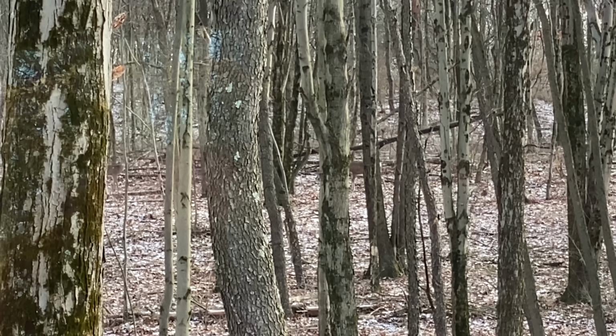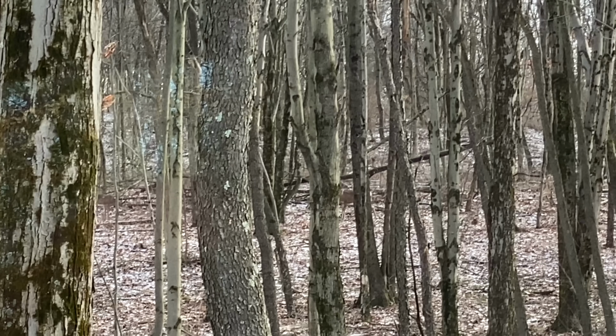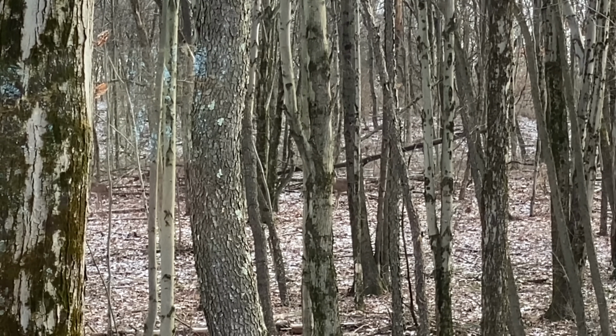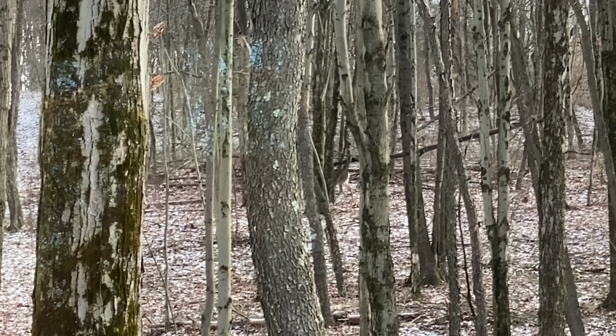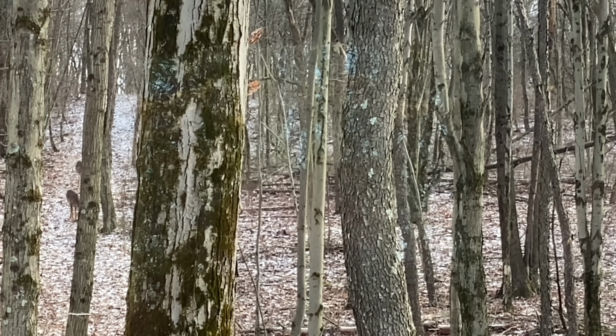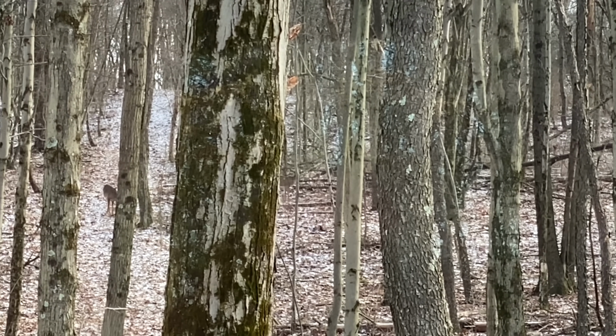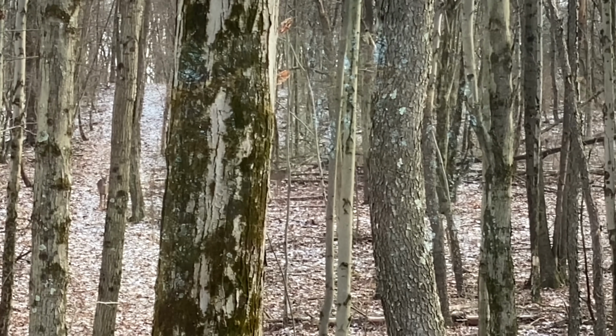I'll have to zoom in more when I edit. It's standing right behind that tree. I can't tell if that one has a rack or not. I don't think so. I think it's just a big doe. Those other ones are still standing on that old path there.